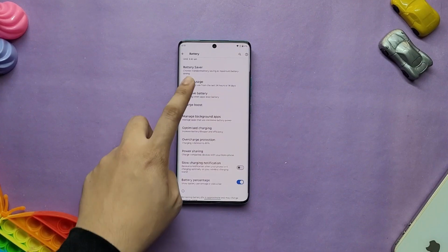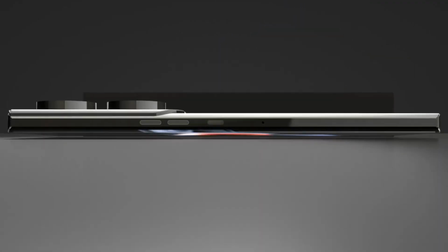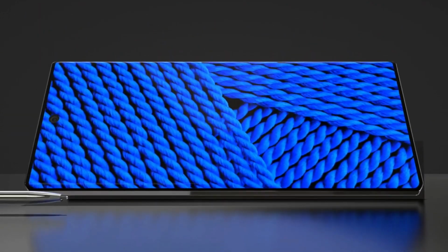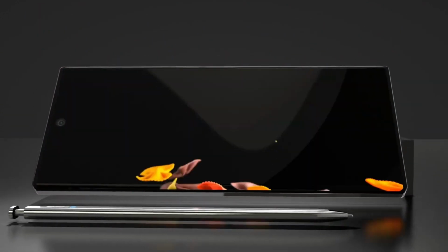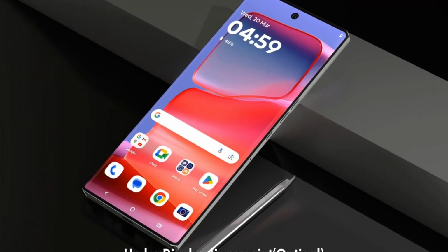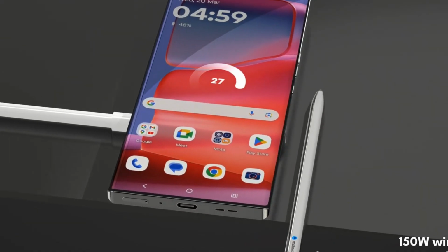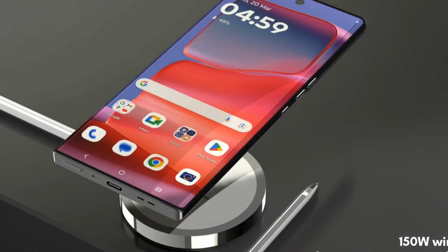In terms of photography, the Edge 60 Ultra is rumored to boast an impressive triple-camera setup, led by a massive 200MP main sensor alongside 250MP lenses for ultra-wide and telephoto shots. Powering the device is a 4,600 mAh battery with support for blazing fast 150W charging, ensuring minimal downtime.